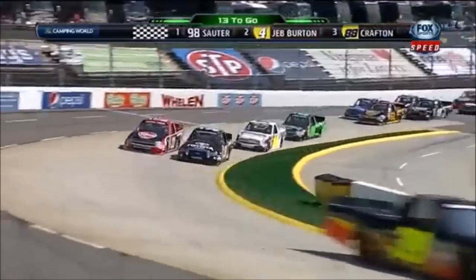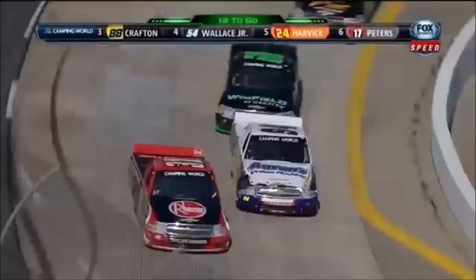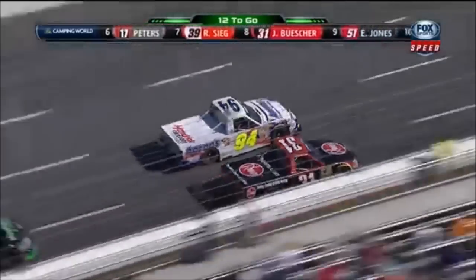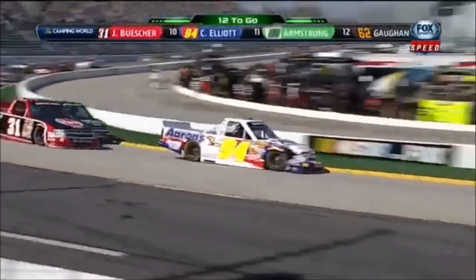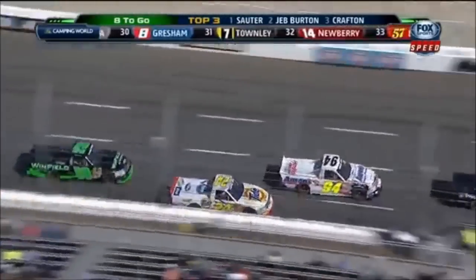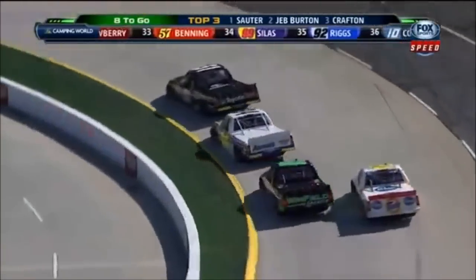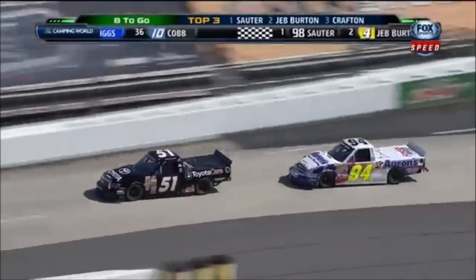Look at that run to the inside that Eric Jones gets. Dives on the inside of James Busher. Going to try to bring his young friend Chase Elliott along with him. Remember, we talked about momentum for Johnny Sauter. I said maybe it wasn't the Daytona momentum, but it was the fact that he knows he can win here. How about the teenagers, Eric Jones and Chase Elliott, both getting by Harvick? Now, Eric Jones up into the 7th spot. Chase Elliott runs 8th. Sauter out front with a big lead over Jeff Burton.